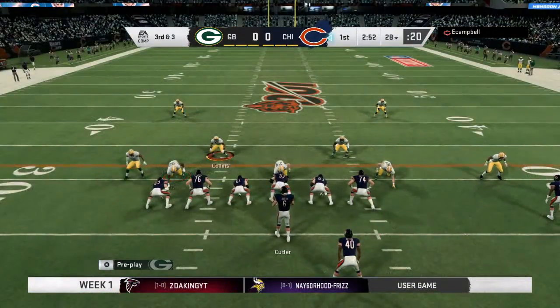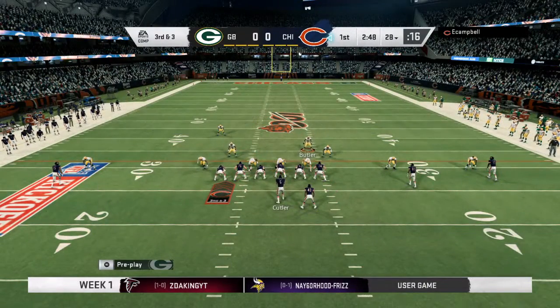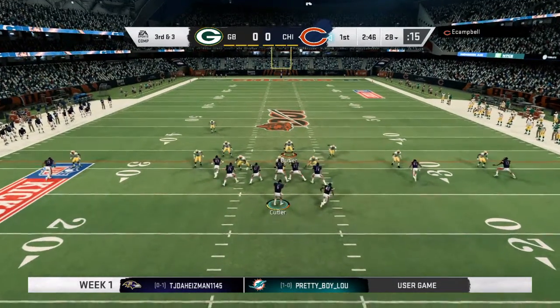Come on, set. 10-2 stop. Bang, bang, bang, bang. Bang, bang. Hey, Charlie. Ready?